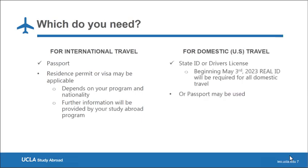For domestic travel, traveling domestically means you're traveling from state to state within the US. You do not require a passport, though you can use a passport to travel. In other cases, you would require a state ID or a driver's license. This would suffice. That way you don't carry your passport. Though beginning May of next year, you will be required to have that real ID for all domestic travel. So once that real ID comes into effect, you will no longer be able to use that state ID or the driver's license. But for the time being, you may use a state ID, a driver's license, or a passport to travel from state to state within the US.